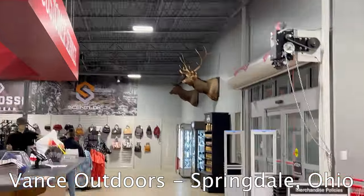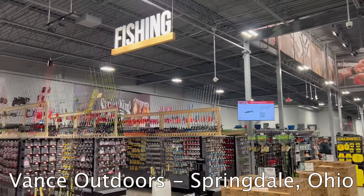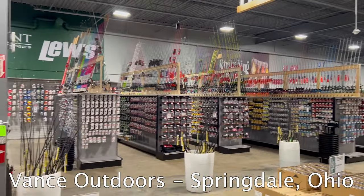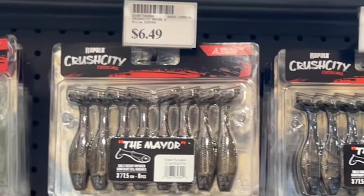We are at the new Vance Outdoors here in Cincinnati, Ohio. Just opened today. Let's go on in and see what they got. Well, as soon as you walk into the Vance, you got a couple of awesome elk staring you right in the face, and then you walk right into the fishing section, and it's really impressive. They got rods, reels, all kinds of local stuff too.